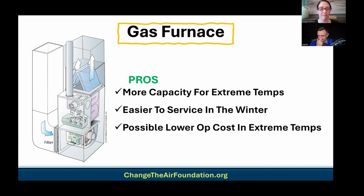With any kind of gas furnace, you have a possible lower operating cost in extreme temperatures. So this could be the case. It really depends on a case-by-case basis. And are you using natural gas or are you using propane? And how much are you paying for propane? So in certain situations, a heat pump will be cheaper than propane all day long across the board. So it's kind of a case-by-case and how much you're paying for your utilities.